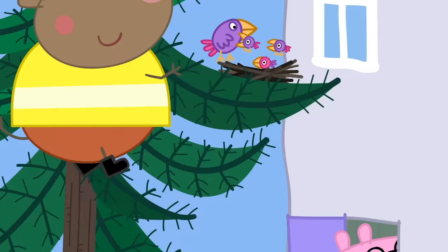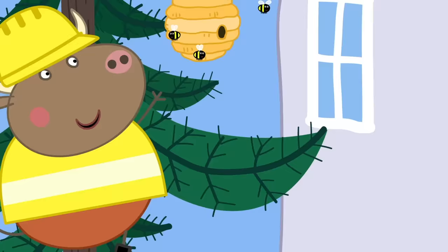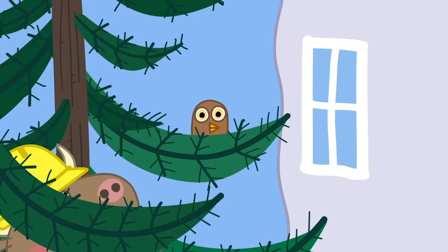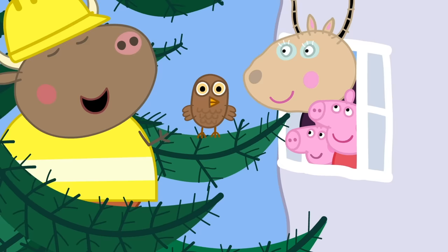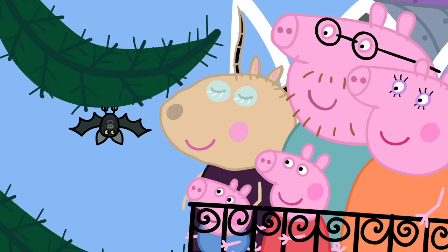Ooh, lovely birdies. I think there's something else higher up the tree. Look what's here! Buzzy bees! Let's see what else there is. I say, look at this! It's an owl! Oh, I think I see something else. Onward and upward. Aha! You've got bats, Madame Gazelle! Ah, my friends the bats. They remind me of the old country.